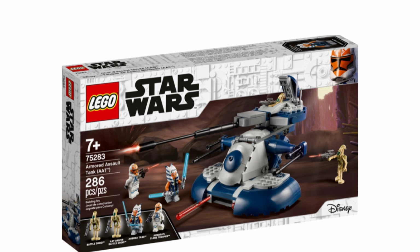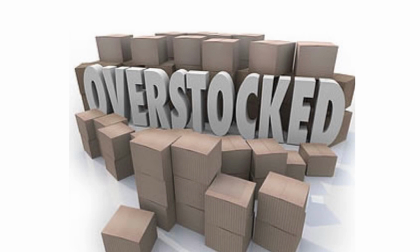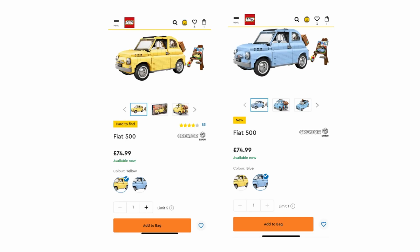Now, the issue with these recolors may be a logistical one. By basically doubling the amount of sets a store would need to carry for each specific type, it would mean that you don't have enough space to carry them. So maybe they could do just limited runs of the less popular vehicle of the two, and have them as an online exclusive or something.